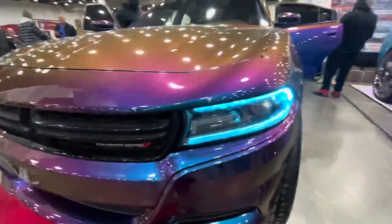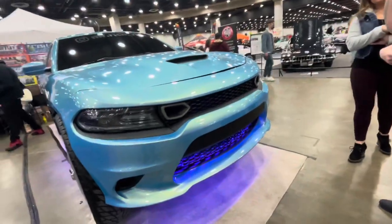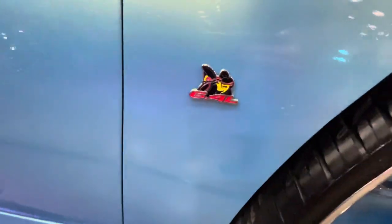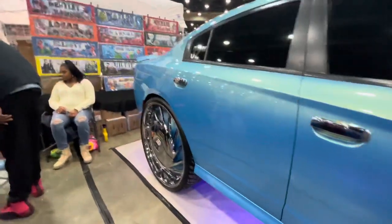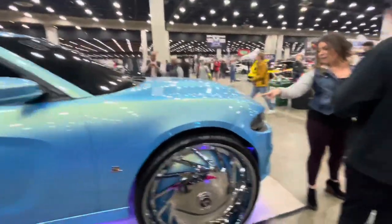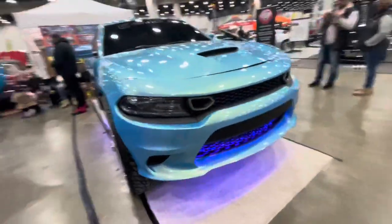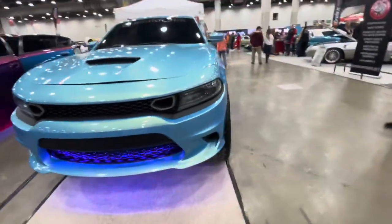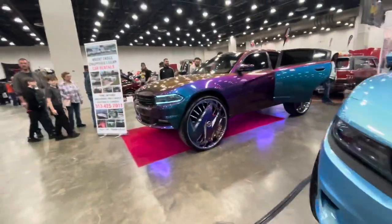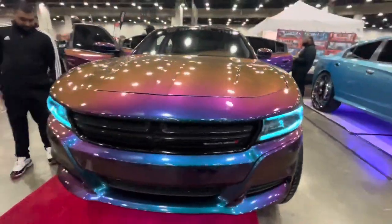No, sir. Bro, this is a Scat Pack. What? Yeah. What in the world? Man. 32s. Bro, what? What do you guys think? Comment down below what you guys think about the Scat Pack. This is insane. Oh my god. Not even just a Scat though. It's also the other Charger. 32s? Man.